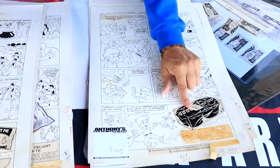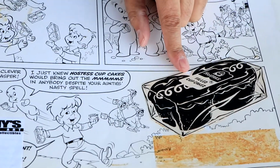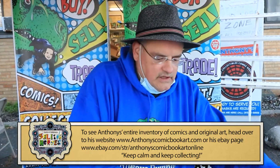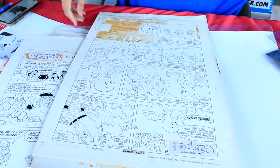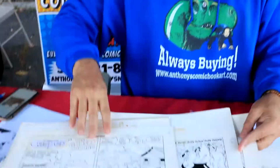God, Devil's Food Cake cupcakes in my lunch at school when I was a kid, that just made my day. I love these. So that's nostalgia for me. So maybe I should keep one. Yeah, I'll keep one.